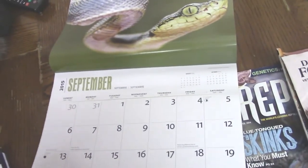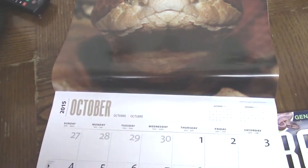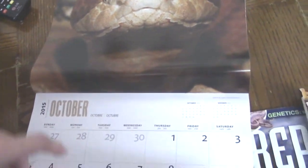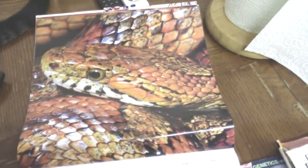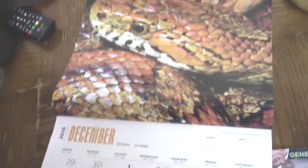So, what? That looks like another viper to me, I don't know. Oh no, it says copperhead. Awesome. October, November, yellow striped snake. Pretty cute. That's really cute. And corn snake. I know that without even looking, right? Yeah, it's a corn snake. And that's December. Oh, perfect for December.